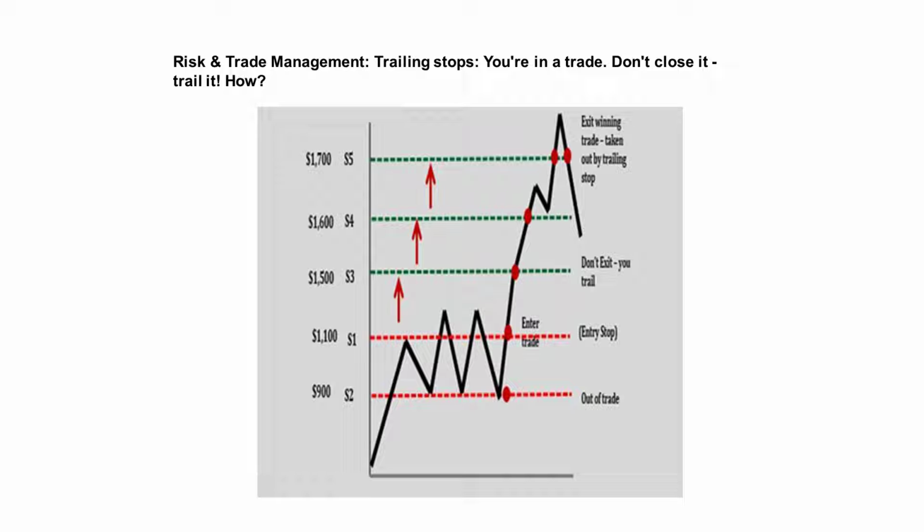You can see, for whatever analysis we've done, that we're going to put our original initial stop just under that 900 mark, and we're going to get into the trade at 1,100. Remember, we said about that $1,500 fixed target. Well, that's the old method. We're looking at trailing stops for a new approach. So our trade does go in our favor, and as it gets to that 1,500 mark, previously we'd close out. No, we're not. We're going to let it go on through that.